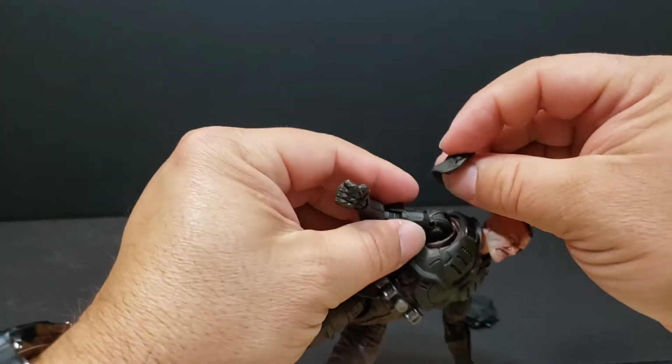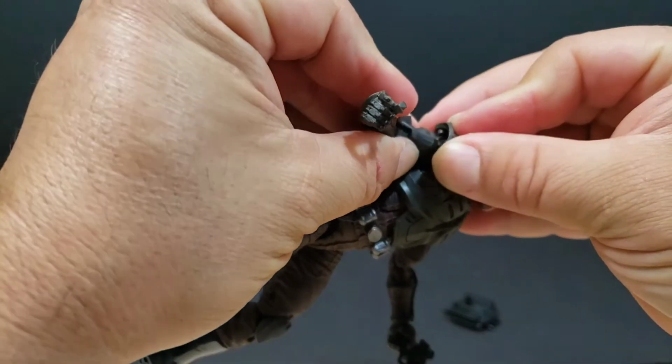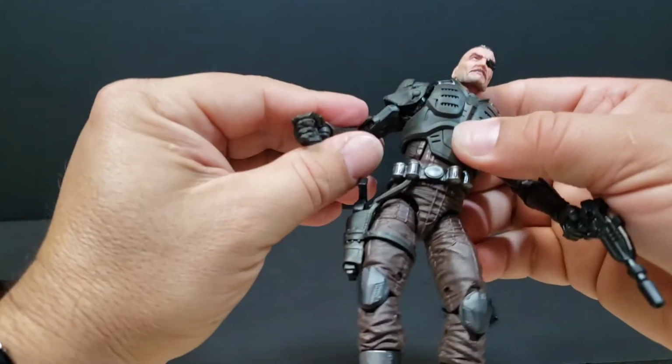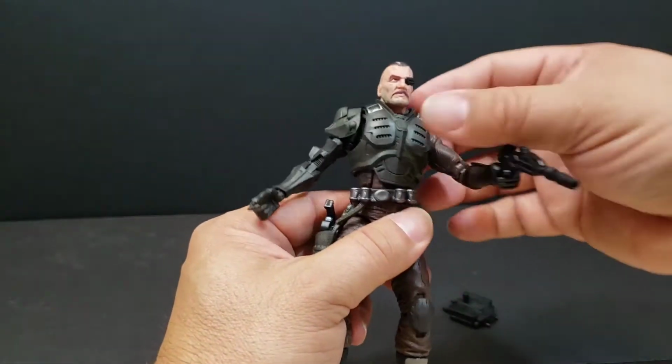Let's see. Yeah, it's supposed to go like that. Here and then there you go. Nice and easy and gentle. That's how you want to do it all the time. Nice, easy, and gentle. There you go.